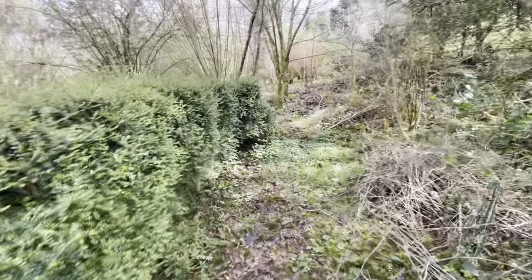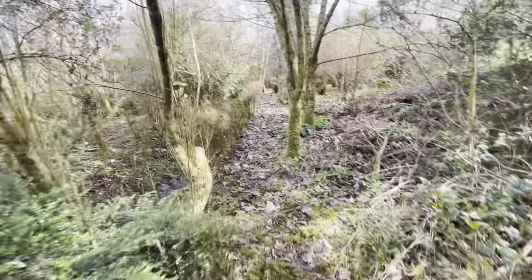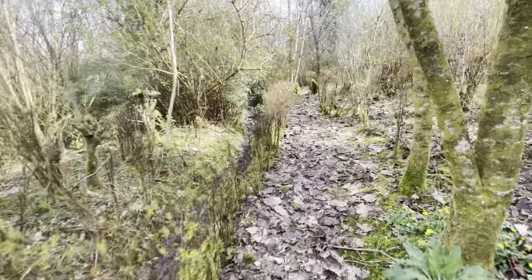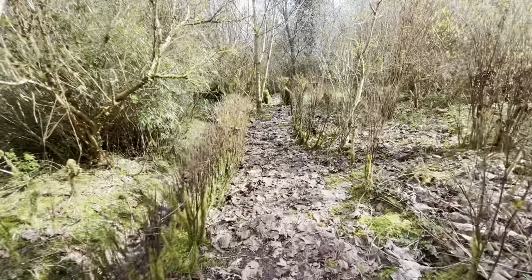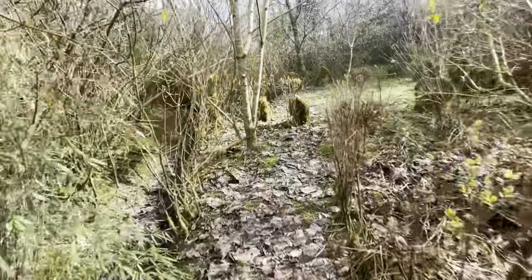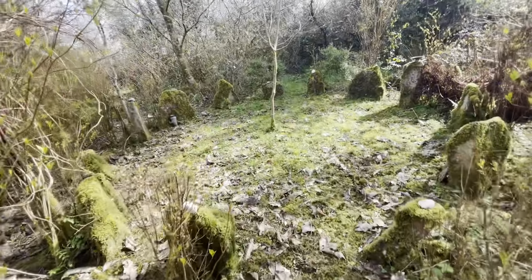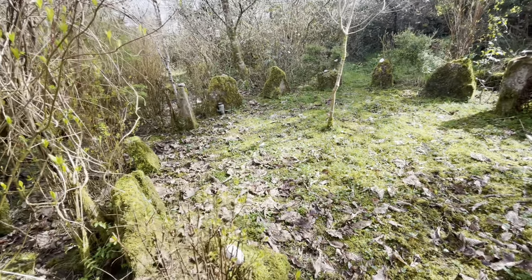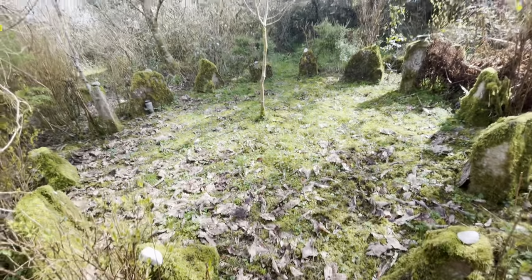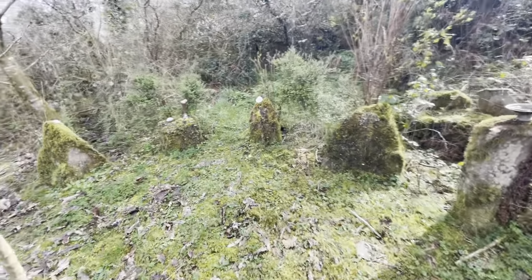Now the stone circle has 13 stones in it, and that's because there are 13 moons in the year. This is quite a secret little spot because it's actually cut off from the rest of the land by this ditch, and you wouldn't assume it was here. You'd have to know that it was in order to find it. Although it is on the map, I had a map made by the artist David Gascoigne many years ago.